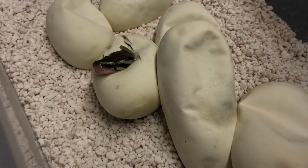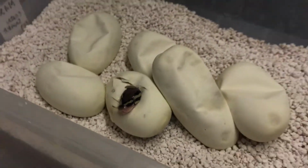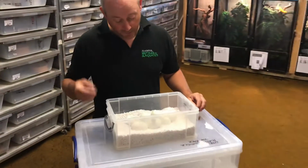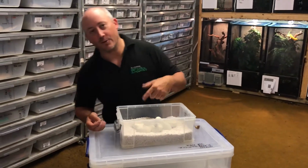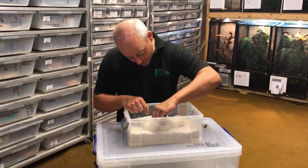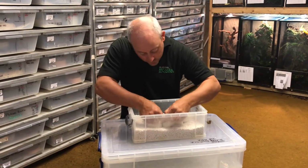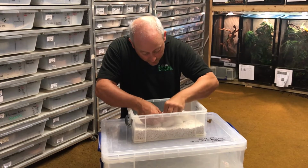He's got quite a few royal clutches this year. We've had some actually really pretty stuff. This should be a pied clutch, but I was quite confused when I looked at the head of this one when it was popping out this morning. And I thought, I don't even know what that is. I'll just open that out there. Gaz looked at it.